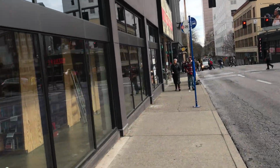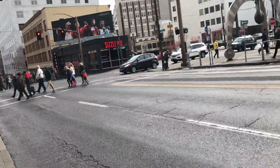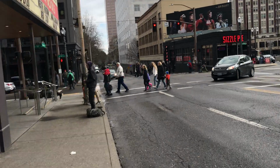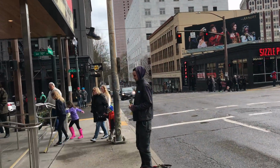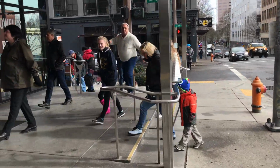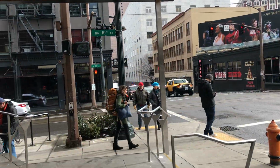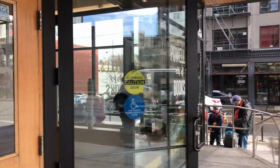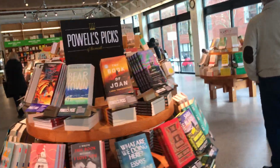Okay, so now we're going to continue down Burnside to the other entrance of Powell's Books. And as long as we're here, we may as well go in, right? As in most cities these days, you are going to experience folks on the street. They're always nice, in my experience, and nothing to be too cautious about, but it's pretty normal for cities these days.